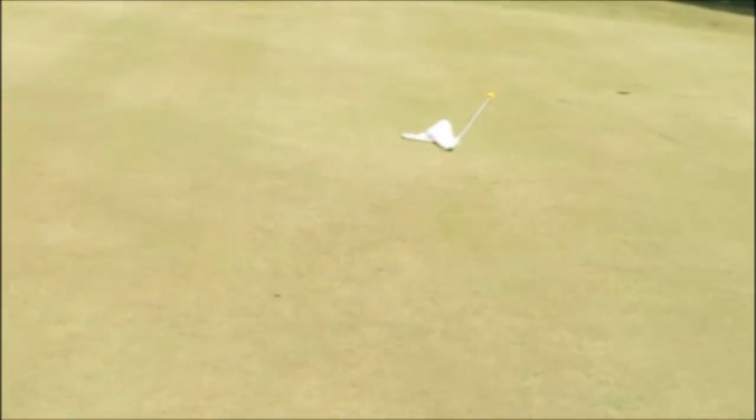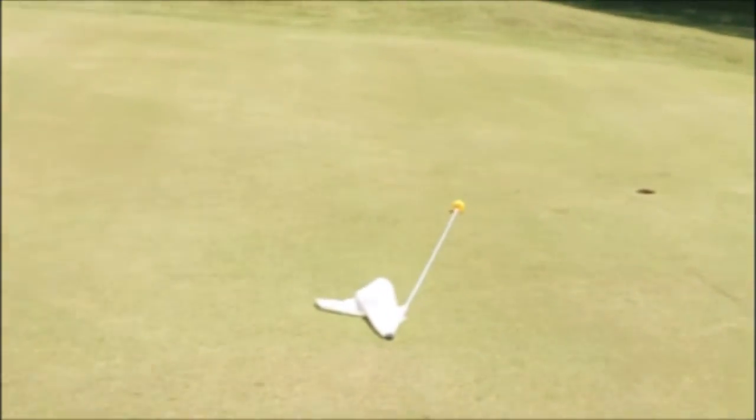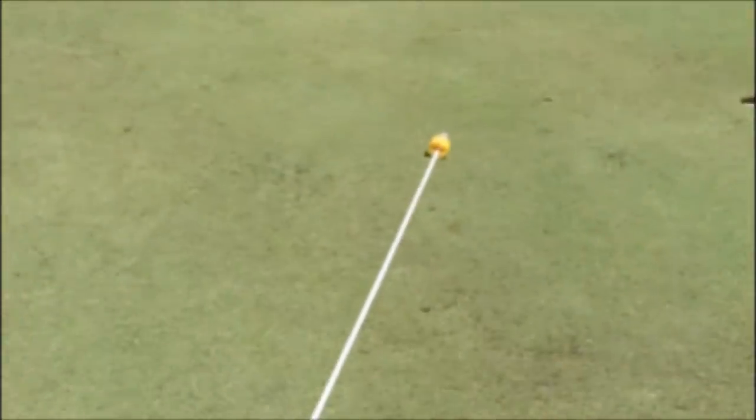Love the forest around this course. It just is so awesome. That is not awesome. The last people to play this hole, because they're just not good people apparently, didn't put the flag back in.